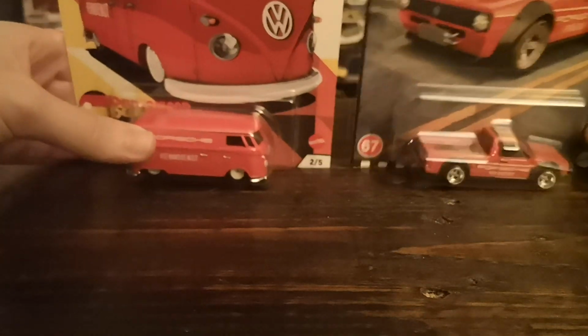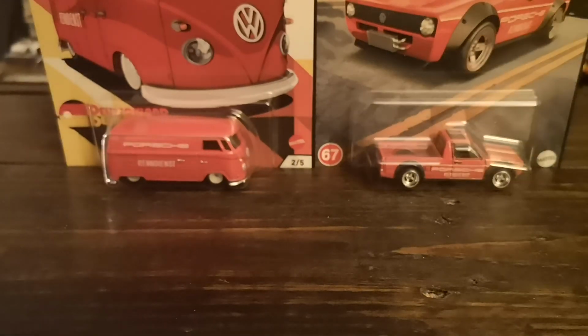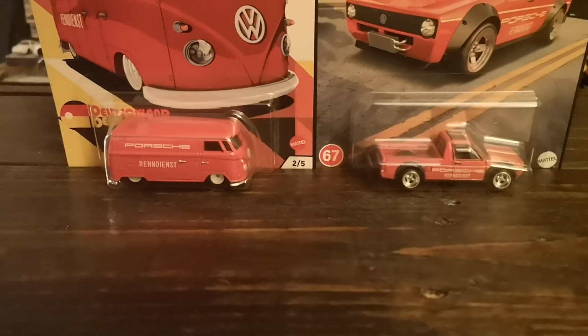All right, so next pair we're going to look at is another pair of Hot Wheels Premiums. These two, I believe they were released a year apart. Let's see, no, actually same year of release. They were both licensed 2020, released 2021. We are looking at a pair of same liveried Volkswagens: the Deutschland design T1 Volkswagen panel van and the VW Mark 1 Caddy.